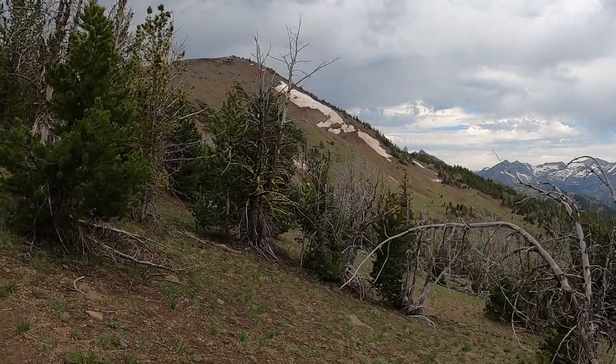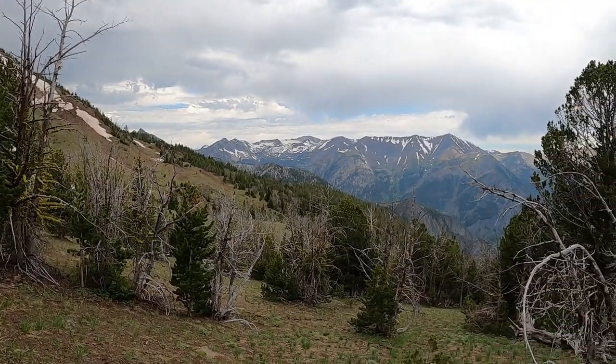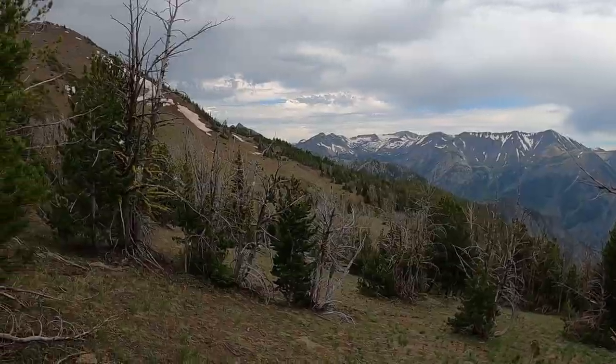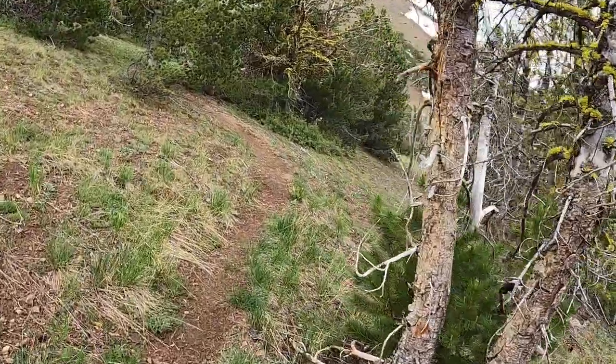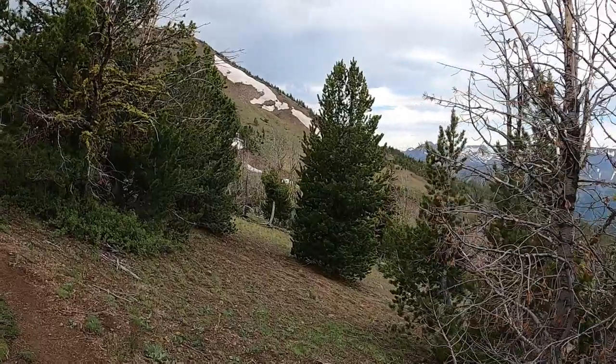Unless it's another false summit, which I tend to have a habit of calling out. The beauty of taking the tram is that we just started off immediately with these spectacular views. Didn't have to hike forever to get up there before you had a view.